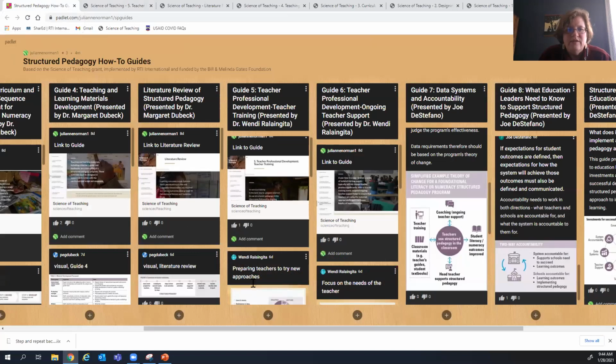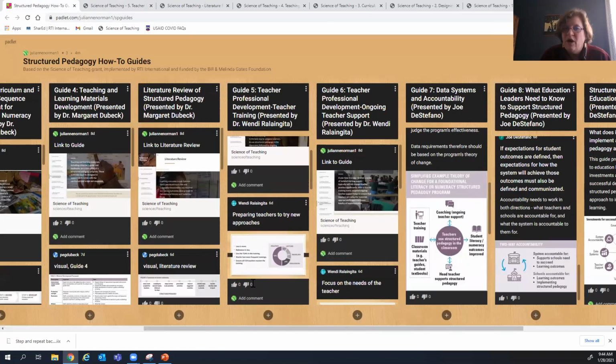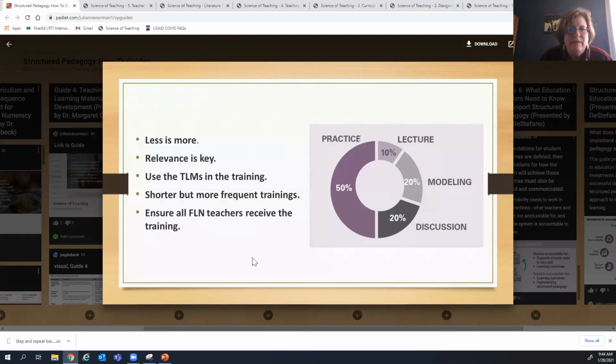In the guide, it talks about the content of these trainings, the delivery of these trainings, and logistics, and I've just pulled out some key points from the guide, which of course goes into much more detail. The first being less is more. Rather than trying to cover all the topics we want the teachers possibly to know, we want to focus on a few key ones that you can really dig into well, remembering that relevance is key.